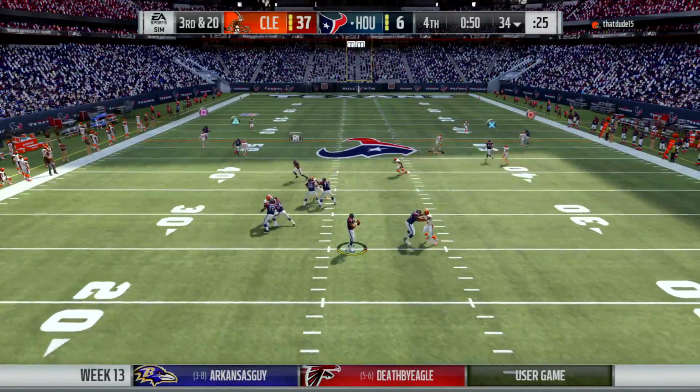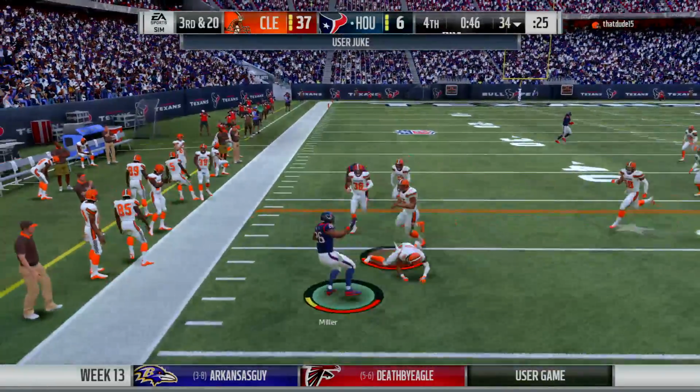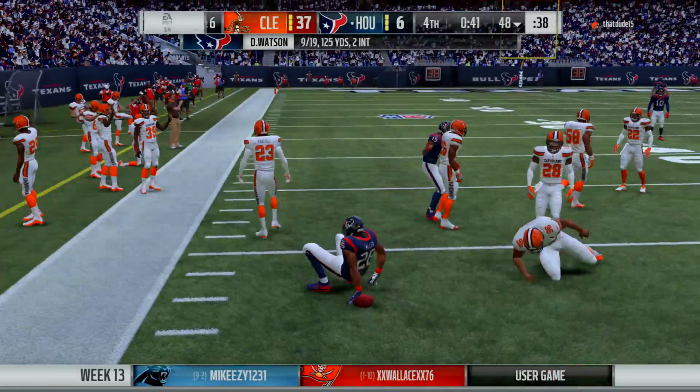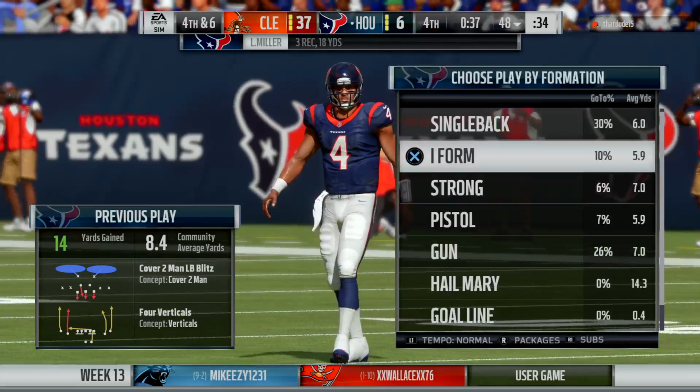Watson operating from the gun. Completion left side to Miller. And he'll get it out a couple yards shy of midfield at the 48. 14 yards is the pickup there, but it'll still lead to a 4th down.